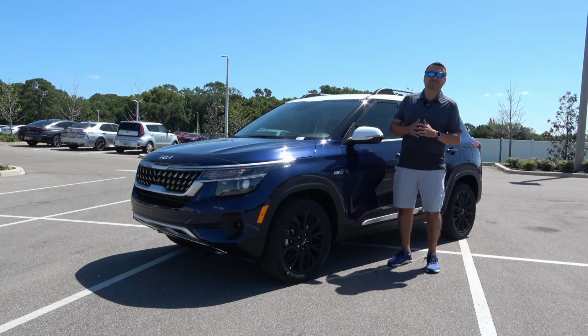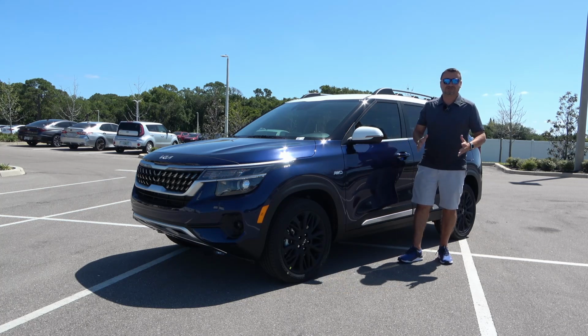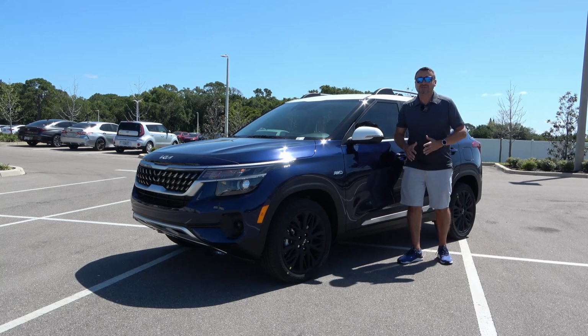I'm back here at Kia of Bradenton, Florida. I'm here with this 2022 Kia Seltos. Now, this is a new model. It's called the Nightfall Turbo Edition. Today, we're going to check it out.